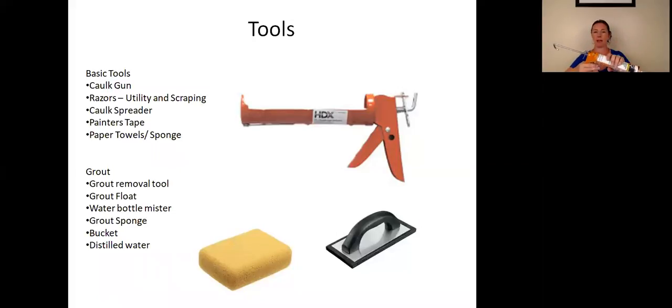Now, I recommend every time you're done applying your caulk, you pull back on this button and pull the plunger back a little bit to relieve the pressure. Because if you use your caulk gun and you squeeze and then you lay it down, it'll continue to ooze because you haven't released the pressure on the back and you make a big mess. So that's important.